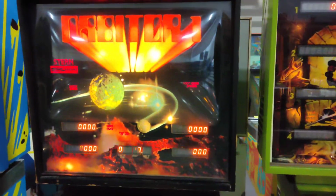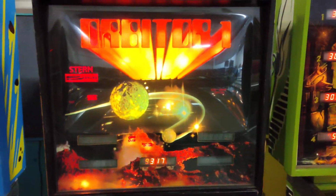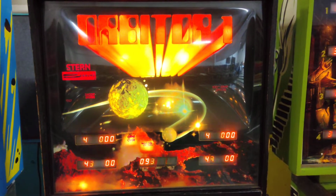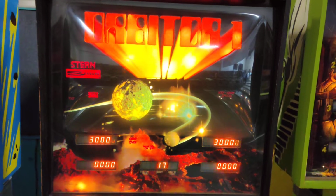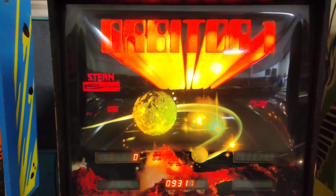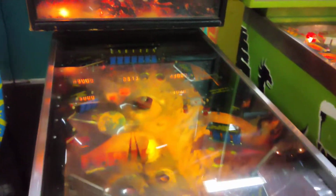And on that front, here is Orbiter 1, and Orbiter 1 kind of took things in pinball to a completely different level under the dual Stern Seaberg name that it was shown. This game actually had a completely different approach on the playfield, where instead of a conventional playfield, it was like the surface of the moon.